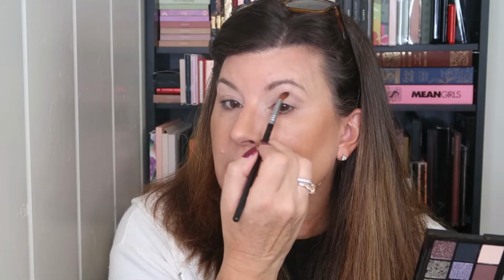Okay, let's take the one that's this sort of taupey color right here. Let me grab a little bit smaller brush. I'm gonna take the taupey color and use that a little bit above my crease, kind of give my eye a little definition. I'm going to probably go back into that other bigger, fluffier brush.